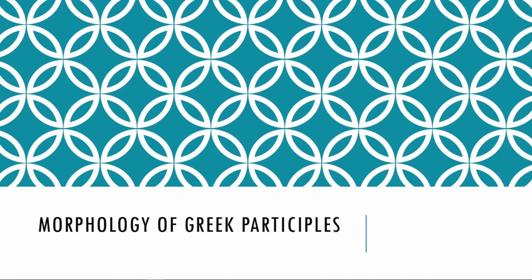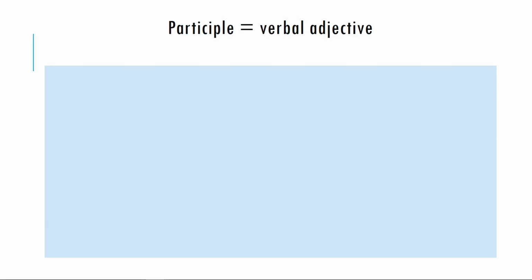So, what is a participle? A participle is not a conjugated verb. Instead, it is a verbal adjective. And if you keep that definition in mind, it helps you a lot because it has qualities from the verb and it has qualities from the adjective. So, as a verb, it's built from the stem of a verb. You'll look it up under the lemma of a verb.